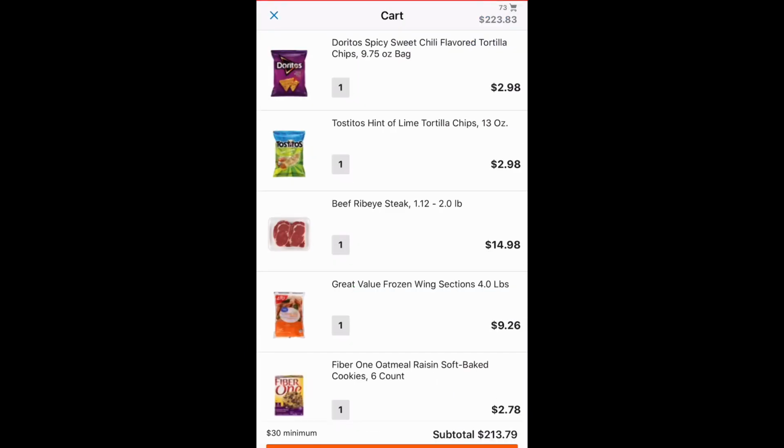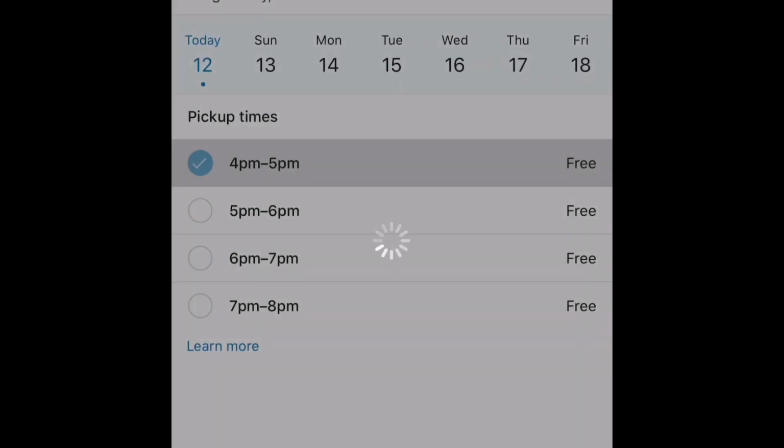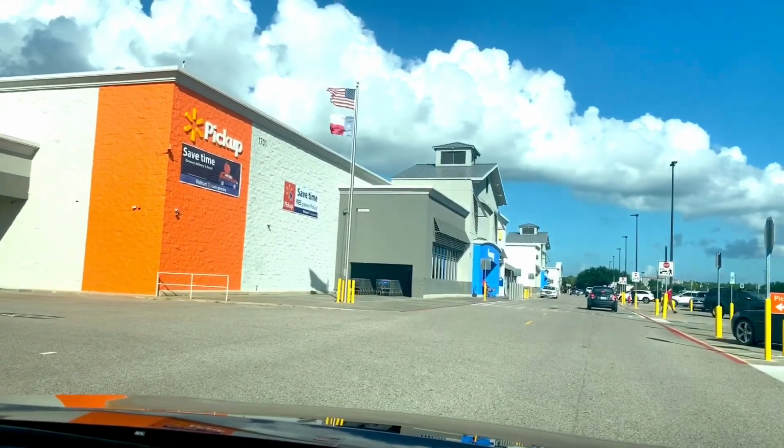The reservation expired just because I had, I guess you can consider it, a big order. So I just had to pick another time slot, but it wasn't too bad.